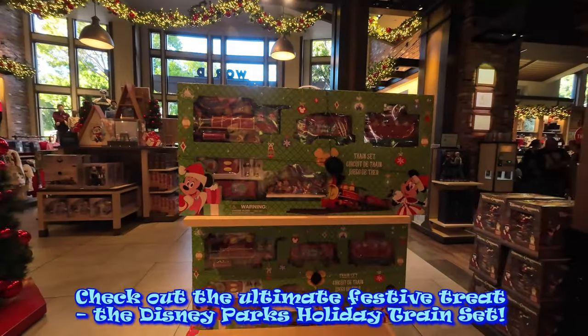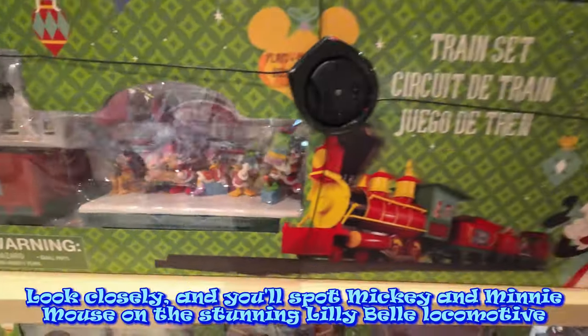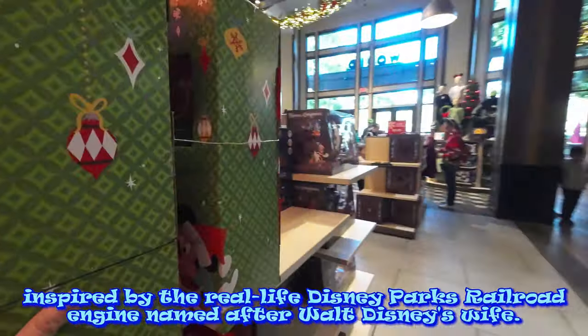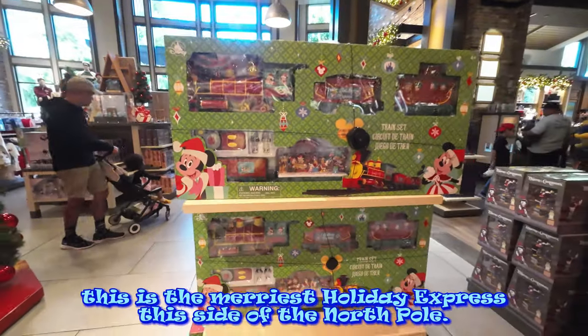Check out the ultimate festive treat, the Disney Parks Holiday Train Set. Look closely, and you'll spot Mickey and Minnie Mouse on the stunning Lily Belle locomotive, inspired by the real-life Disney Parks Railroad engine named after Walt Disney's wife, with festive figures of Mickey and friends riding along. This is the merriest holiday express this side of the North Pole.